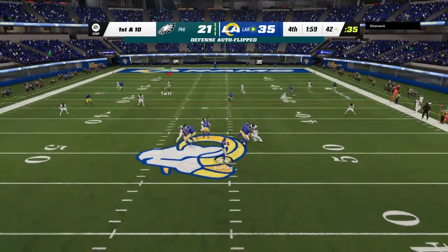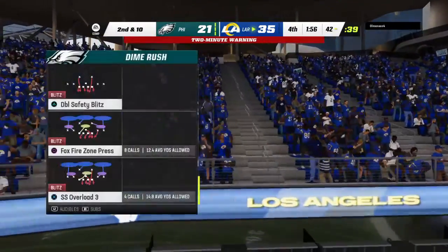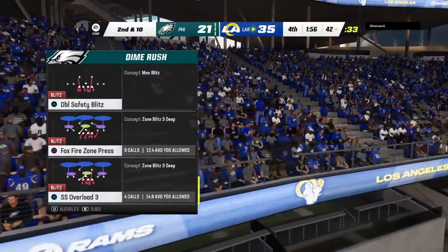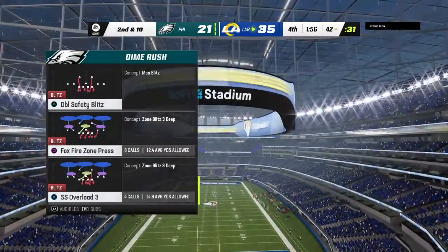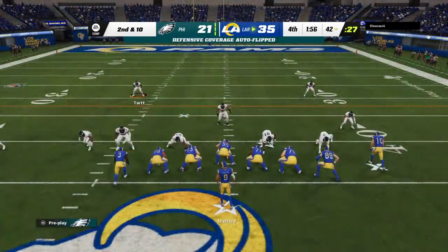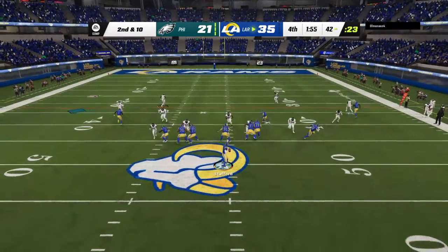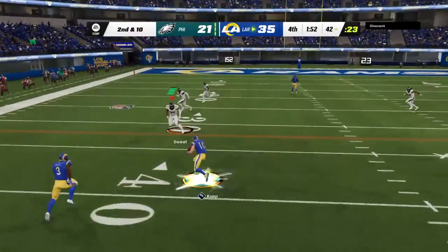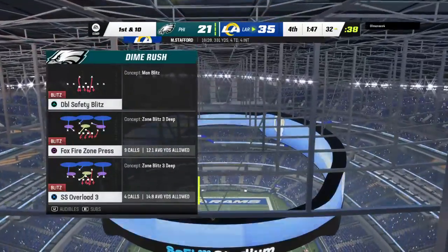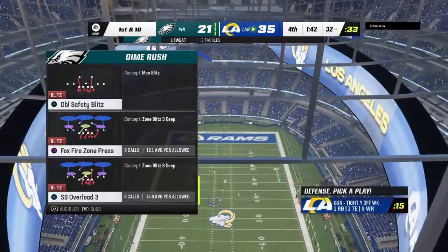Trying to shake off the interception from the last drive. He'll look to throw. And that is incomplete. Oh, the coverage a little too good there, and it's 2nd down. Throwing here, Stafford. Across the middle, and this pass complete to Cooper Kupp. And he gets it inside the 35 and just shy of the 30. Stafford to his number 1 guy, Kupp, for a Los Angeles first.